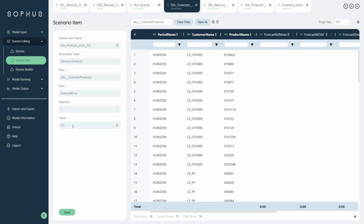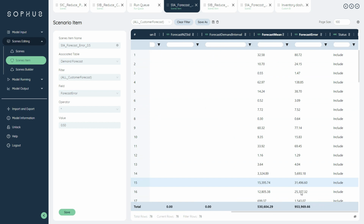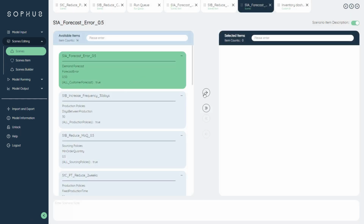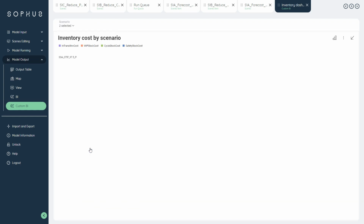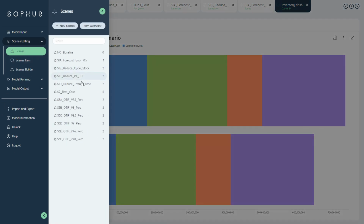We can then create a scenario item to multiply the forecast error column by 0.5, and we can create multiple scenario items for one scenario by simply drag and drop to set up a scenario. Okay, let's run this forecast error reduced by 50% scenario and observe the results. Back at the dashboard, you'll notice a significant drop in safety stock costs exceeding 50%, with other inventory costs remaining stable. Moving on, we target cycle stock reduction.